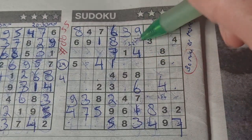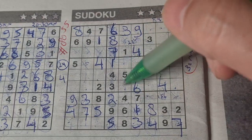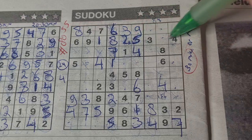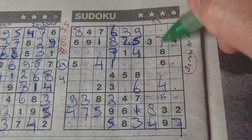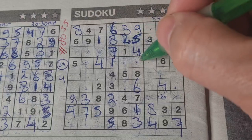So two numbers left now in this big square. 1 is there, 2 is missing, the 3 and 4, 5 is missing. 2 and 5, 2 and 5. We have a 5 here in the middle column, no 5 there. 5 should be here, 2 goes there. One digit left now in this row; 1, 2, 3, 4, 5, 6, 7 are there, 8 and 9 missing. One box left in this column.